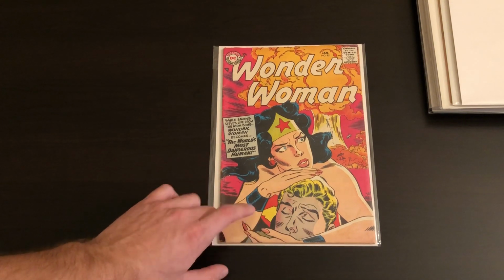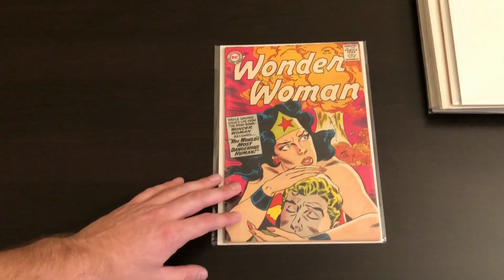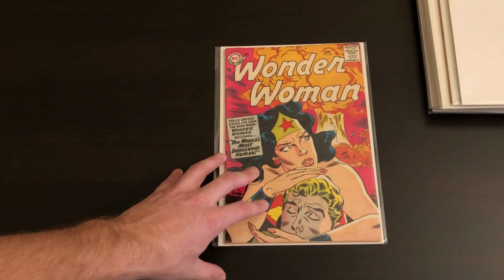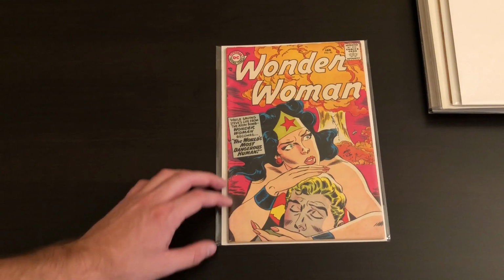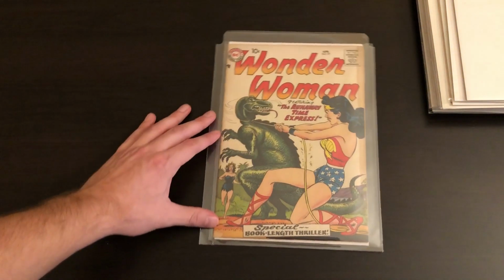This is probably my favorite cover that I've shown so far. I don't know if it's my favorite of the run, but it's definitely up there. Beautiful. After that is probably one of the more high-grade issues I have from the run.